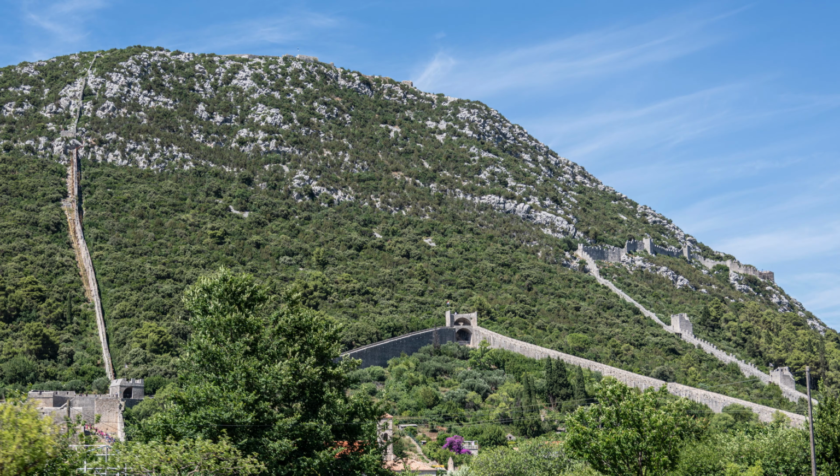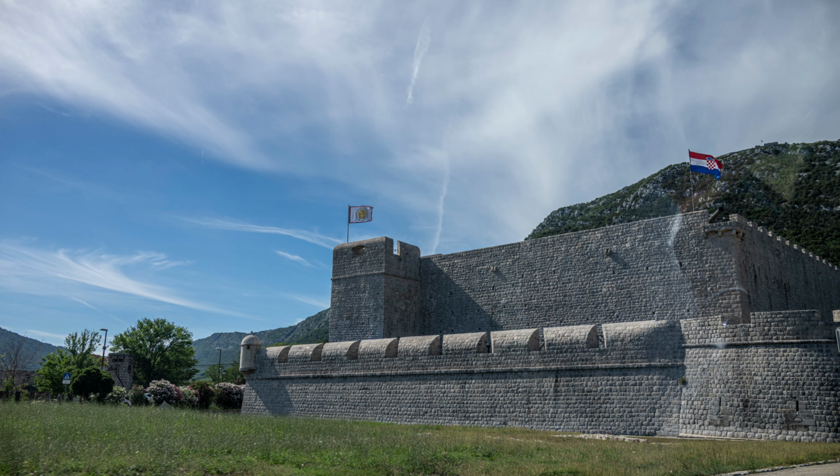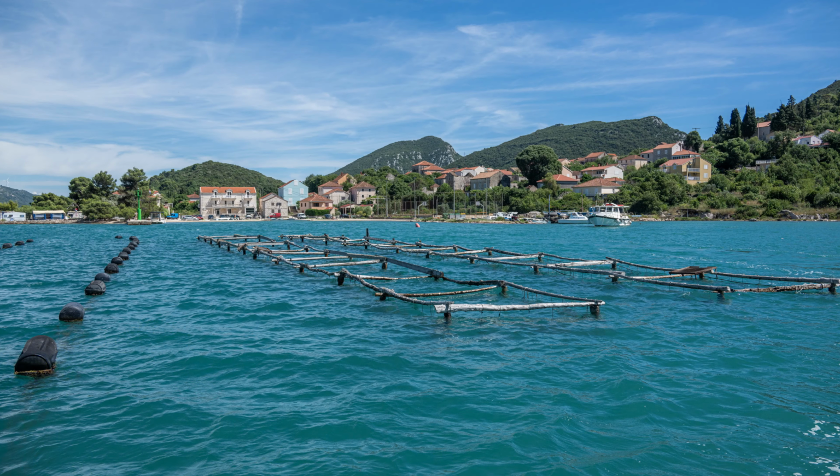Mali Ston is famous for two things. The first is the walls of stone, originally more than 4 miles long, that protected the city of Stone. Construction began in 1358 and was completed in the 15th century. Along the walls were 40 towers and 5 fortresses. The second thing that Mali Ston is famous for is shellfish, which have been farmed in this bay since Roman times.